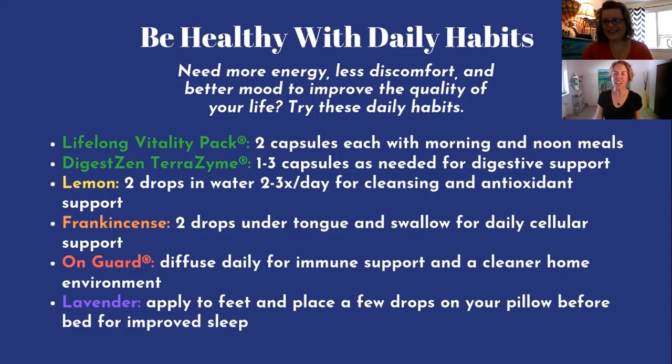I've never done that, but I have used On Guard on airplanes. So certainly, absolutely. I'm all about immune support on airplanes. But again, you can diffuse On Guard daily for immune support, and lavender. You could just keep your bottle of lavender by your bedside, and diffuse that at nighttime. So it's real easy to incorporate these into your life. It's just a matter of getting into the habit and getting the product so you have them on hand.